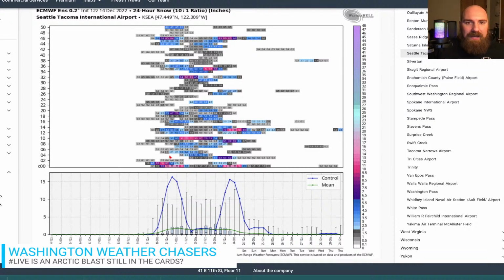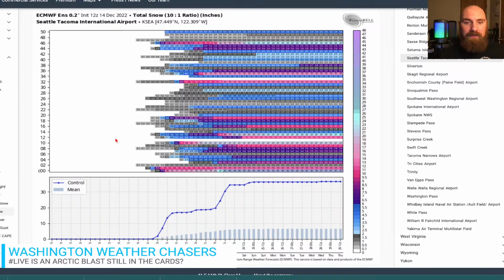But you can see that's kind of an outlier on the ensembles. Some of them give 4, some of them give a dusting, some of them give like 8, 2 inches, 3. So there's just a bunch. The ensembles are kind of all over the place when it comes to snow. But looking at the snow total mean at the moment on the European, it looks like the European ensemble doesn't give much snow to Seattle at all Sunday through Monday, and then picks up chances as we get into Tuesday, Wednesday, Thursday. But I personally think that Sunday, Monday time frame needs to be watched just a bit more to see if that trough can come a little bit further south.